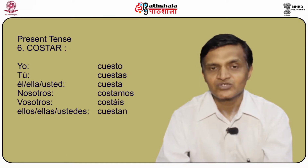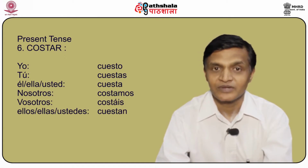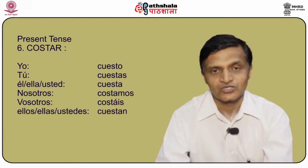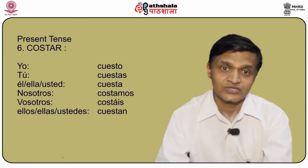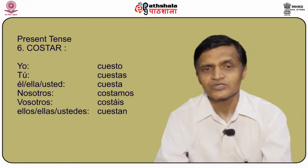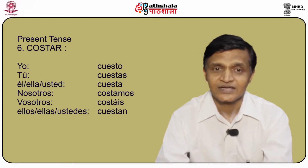Another verb that we should talk about today is costar, to cost, how much it costs. So the conjugation of costar would be yo cuesto, tú cuestas, él, ella, usted cuesta, nosotros costamos, vosotros costáis, and ellos, ellas, and ustedes cuestan.